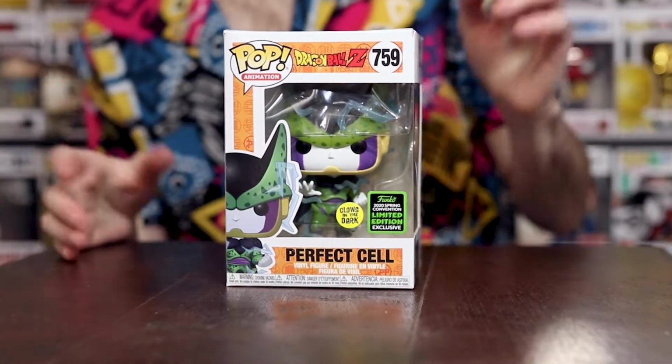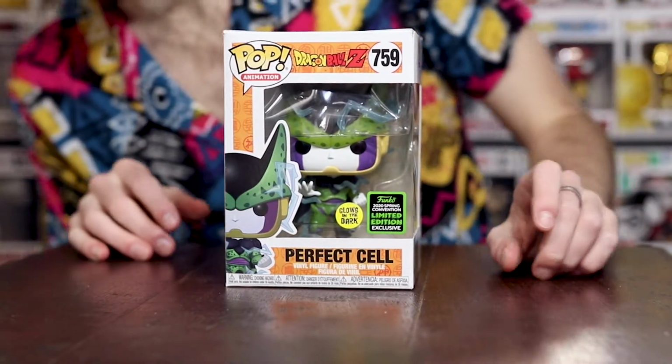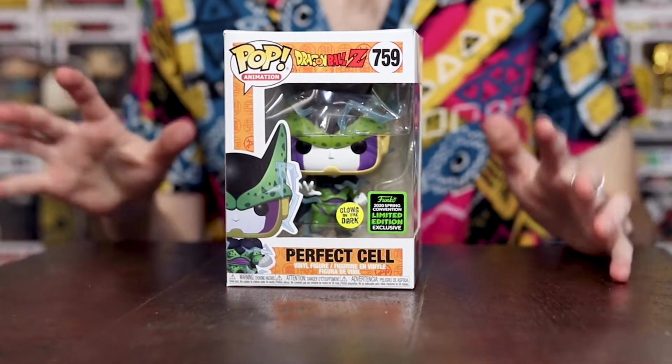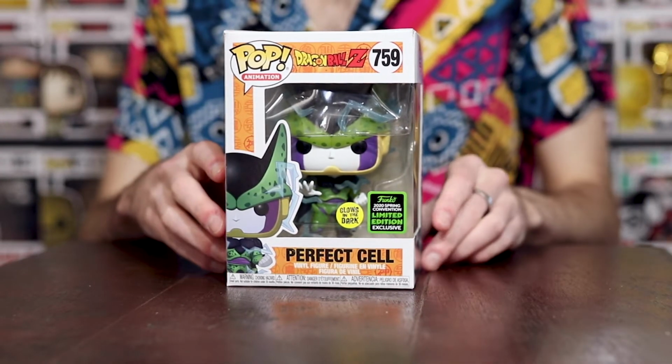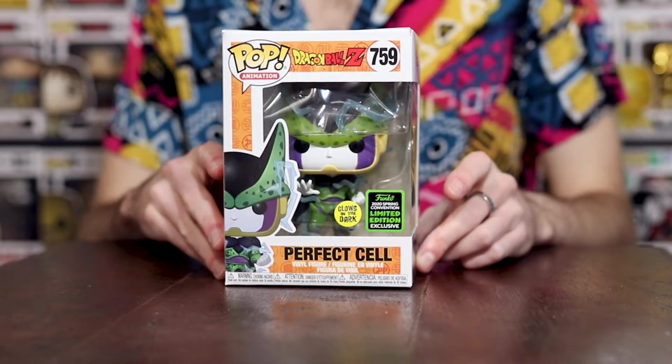Came in very good condition as well, which is great to see. Classic from Popcultcha, they normally always send their pops in great condition. So I'm sure my friend's going to be super pumped about this. But yeah, very cool pop, and this is only one of the Dragon Ball Z pops that I picked up.